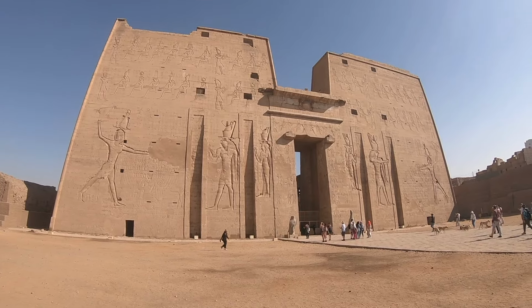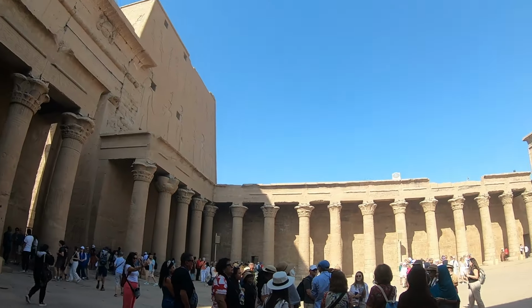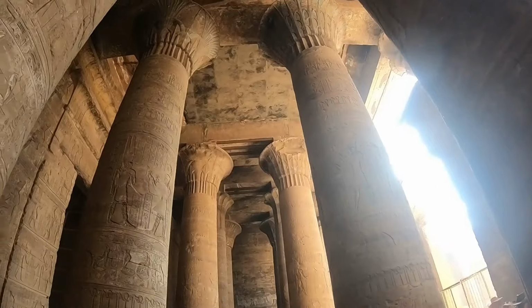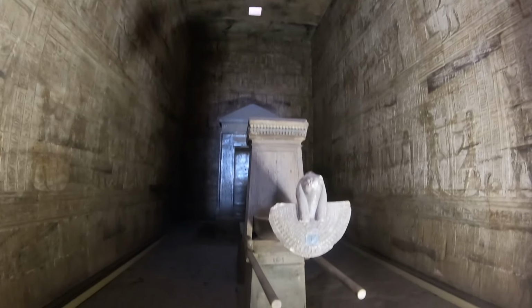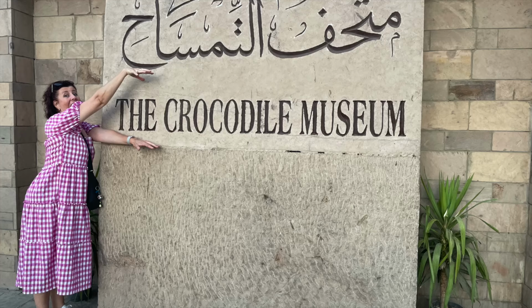Today we are visiting Edfu Temple. Edfu Temple was built by the Greeks for the Egyptians in about 300 BC. Interesting fact, the early Christians who fled to Alexandria, then when Roman persecution was really bad there, fled down here to Edfu for protection and safety.